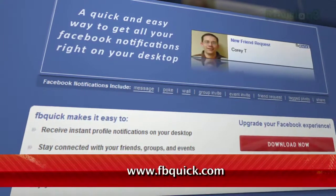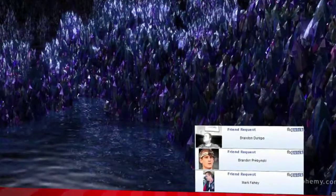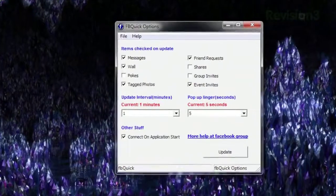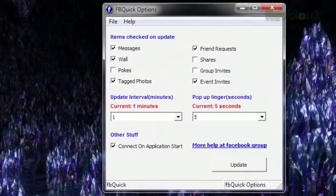Just connect it to your Facebook account, and it will alert you anytime you receive a new wall post, comment, message, friend request, and more. You can even choose which of these items to enable or disable, so if you don't care about people poking you, but want to know when you've been tagged in a photo, you can make that happen. So keep up to date with all the happenings over in Facebook land with FB Quick.